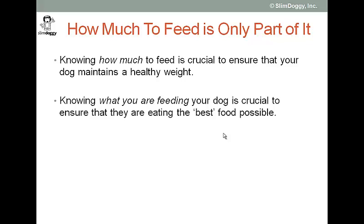So the next part of this presentation is all about helping you understand what you're feeding your dog, how to look at a label, how to look at ingredients and figure out, is it good? Is it the right food for my dog, given my budget?